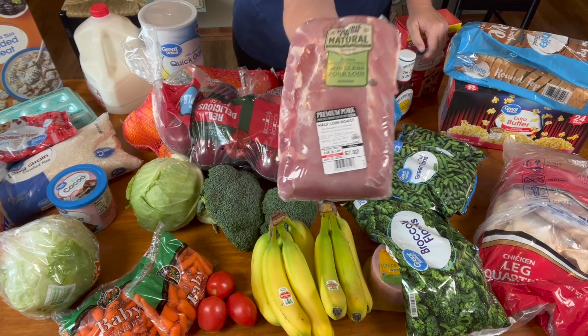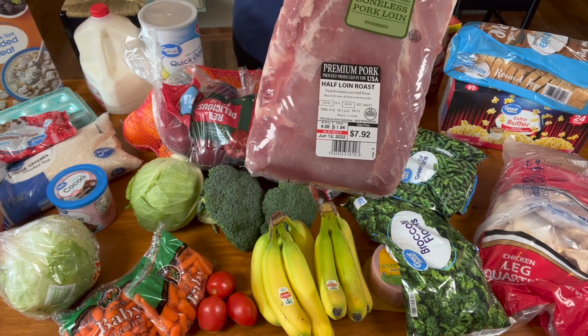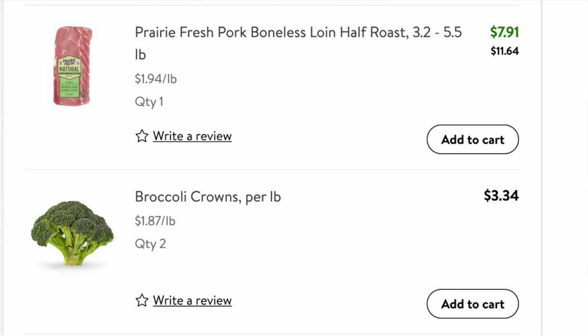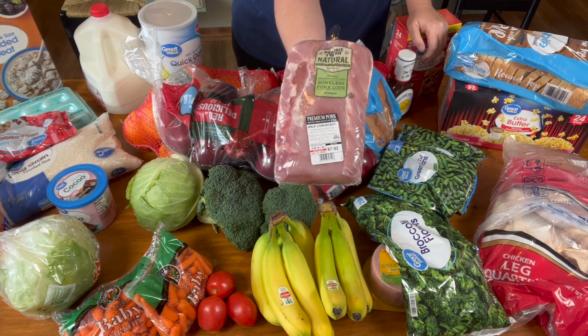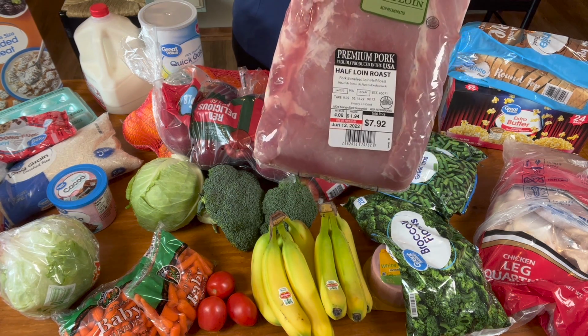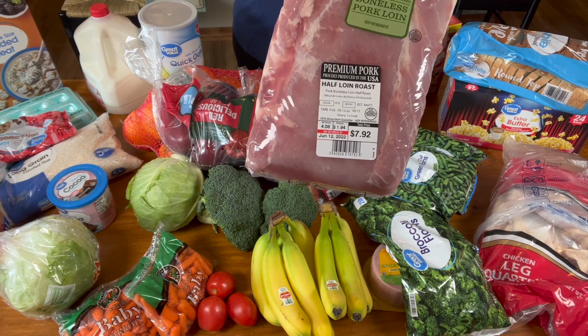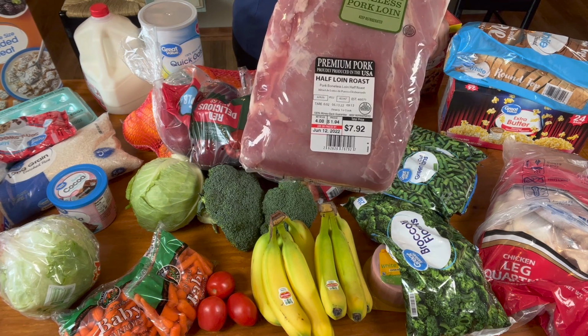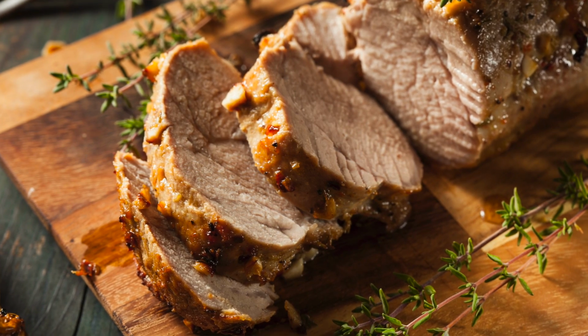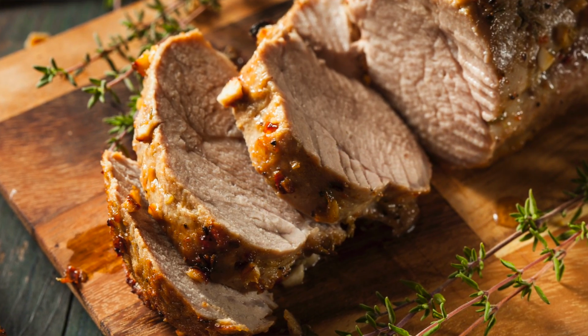Next, I got a pork loin. This is 4 pounds and it was $1.94 a pound. I am going to put this in the oven and roast it. This is 4 pounds, 4 ounces equals a serving. So that means that there are 16 servings in this pork loin. We can get 4 dinners out of this pork loin. What are we going to make? We're going to make garlic roasted pork loin.